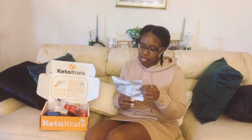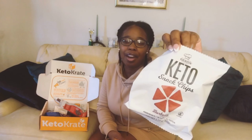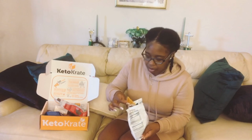So, this is from the company Genius Gourmet. Haha, fancy. It is their keto snack chips, and it's in the flavor barbecue. This is what the packaging looks like, y'all. Serving size, one bag, 170 calories, 14 grams of fat, 5 grams of carbs, 3 grams of fiber, so there's only 2 grams net carbs, and 8 grams of protein. I'm just going to eat a little bit, and then I'll give the rest to my family, because I'm such a good person. All right, y'all, so this is what it looks like. Wow, that's crazy. Okay, let's just try it.